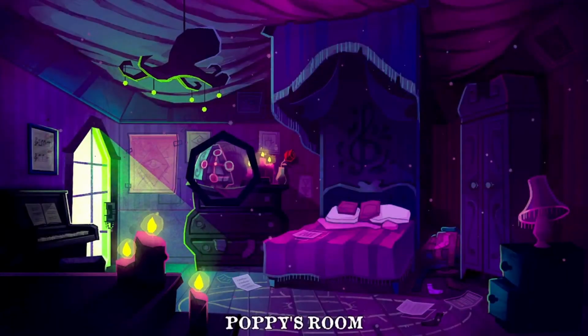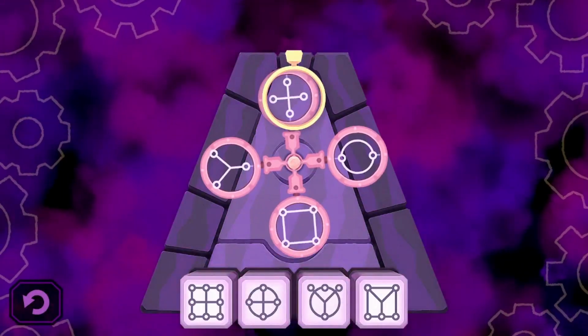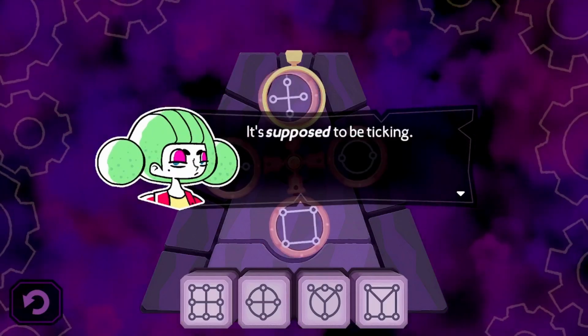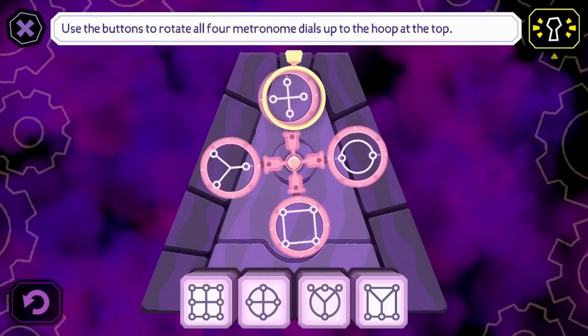Okay. It's a metronome for keeping time. It's ticking. Is it a bomb? It's supposed to be ticking. Not sure what those symbols are, though.